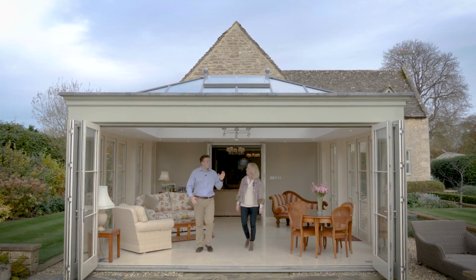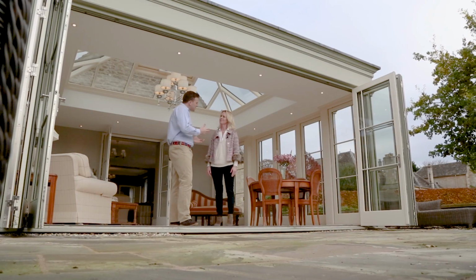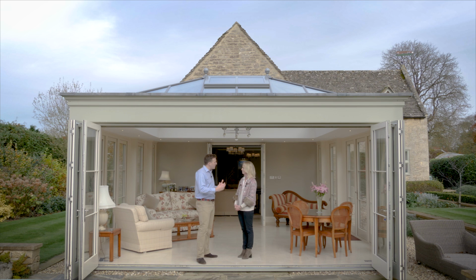And so, when it comes to designing a glass extension like this one, what are the things that you take into consideration? One of the key considerations is understanding what the client wants to use the space for. So in this particular case, the client wanted a light, airy, entertaining space and a space that they could enjoy the views of the garden. And when it comes to building a glass extension, by its very nature, it involves a lot of glass.